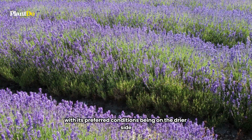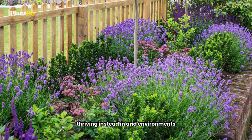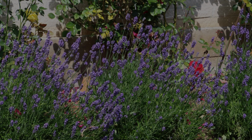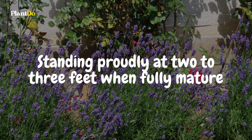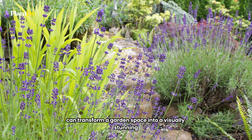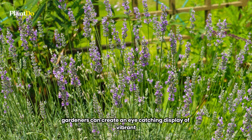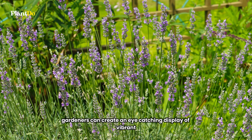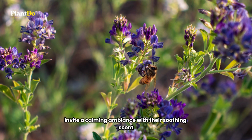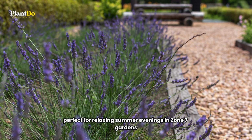With its preferred conditions being on the drier side, lavender shuns boggy, wet soils, thriving instead in arid environments reminiscent of its native landscape. Standing proudly at 2 to 3 feet when fully mature, English lavender can transform a garden space into a visually stunning and aromatic haven. By mass planting this delightful herb, gardeners can create an eye-catching display of vibrant purple blooms that not only beautify the garden, but also invite a calming ambience with their soothing scent. Perfect for relaxing summer evenings in Zone 7 gardens.